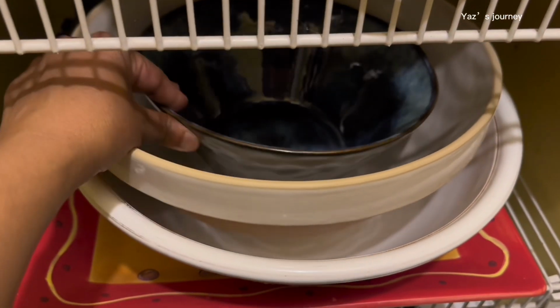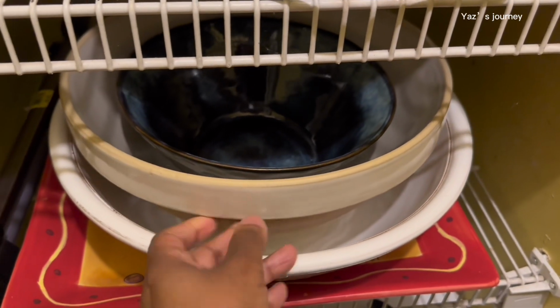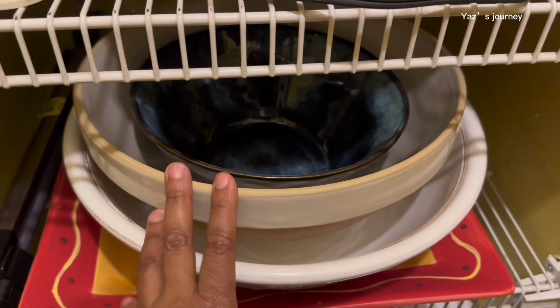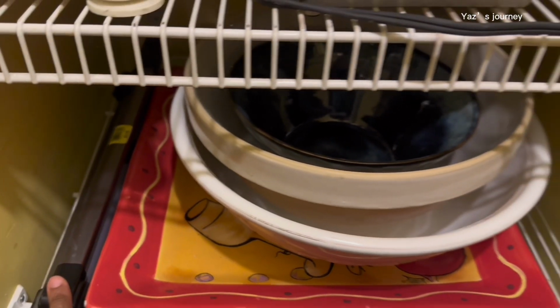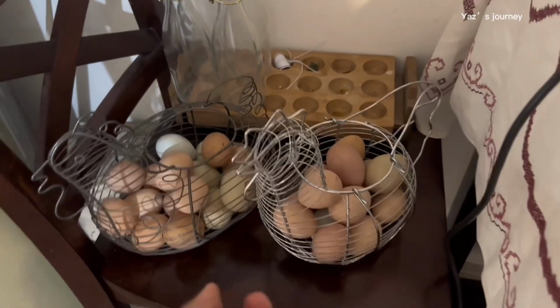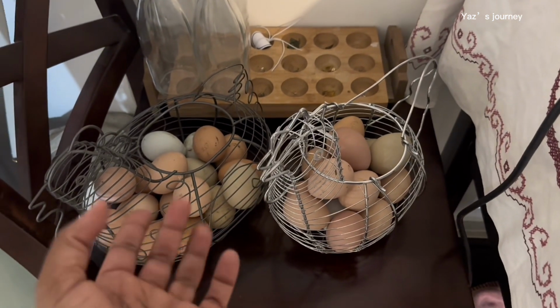These extra bowls, this one literally is $80. I use it for my granola when I mix it, $80, and I got it at a thrift shop for $5. So I have more of those. My tripod was $3.99 from a thrift shop, so I save money that way. My egg holders, as you can see, are from thrift shop. That one was from Amazon, that wooden one, but these two are from thrift shops.